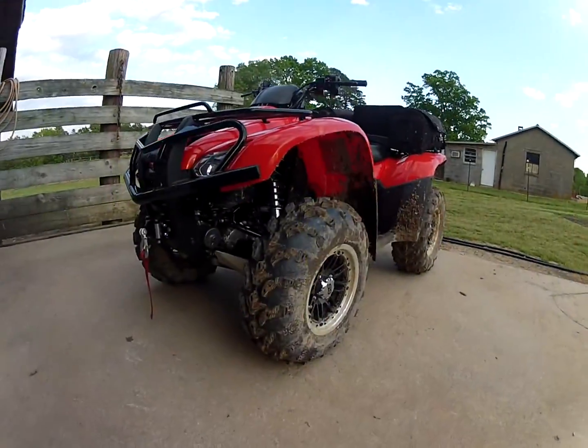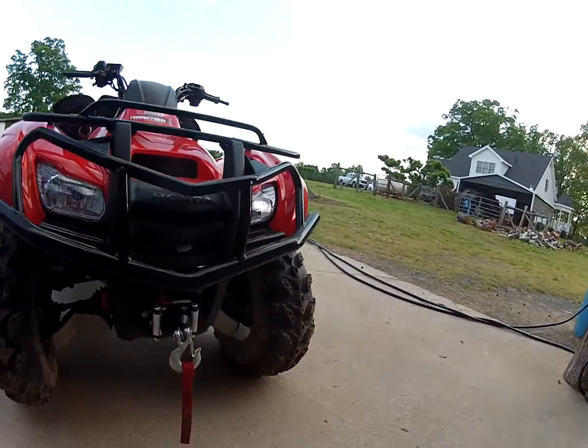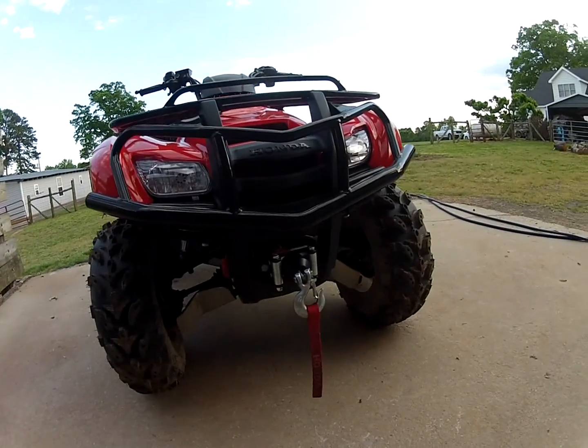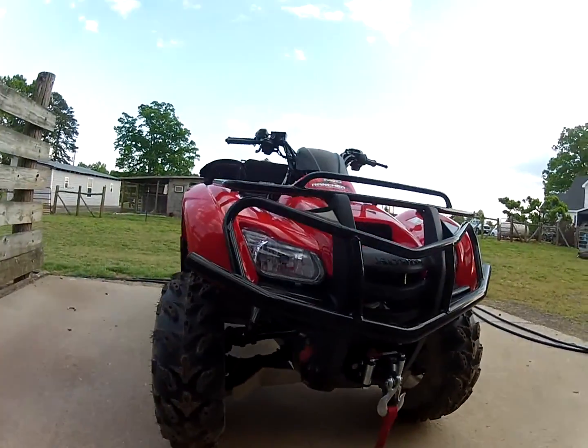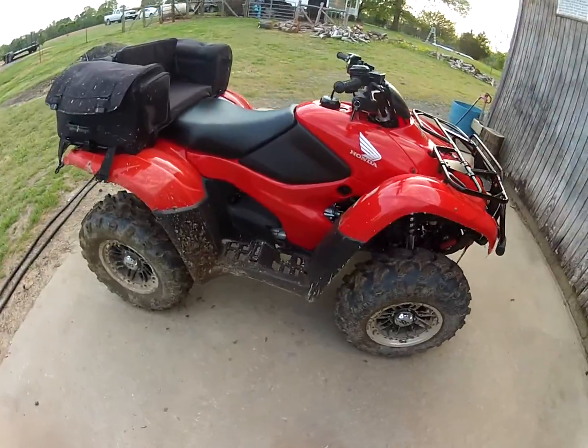Here at the barn, I'm gonna wash it off, back from riding. Rode 18 miles today total. Had a lot of fun. You can see the brush guard there, looking good. Yeah, I got a lot of cleaning up to do before I head home.